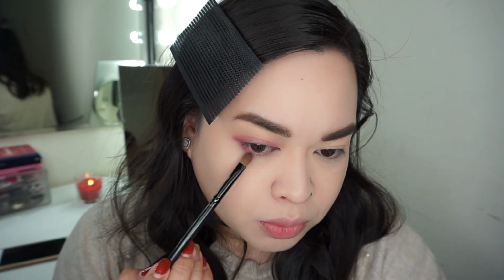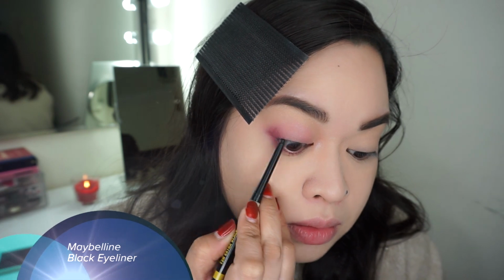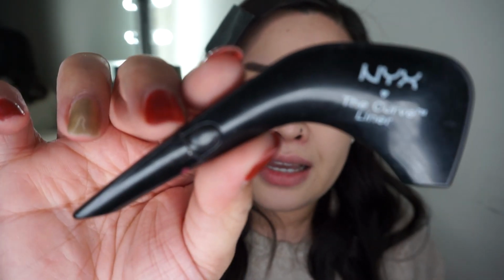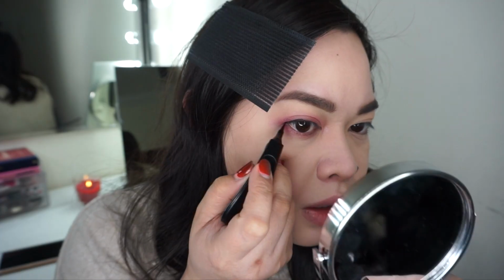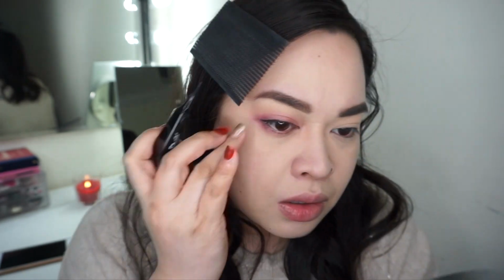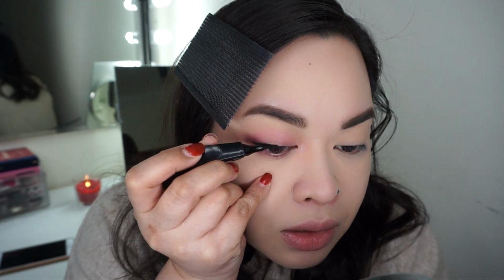To take it on the lower lash line as well. And I'm going to top it off with the NYX Jet Black Eyeliner. I'm just going to do the other eye off cam.